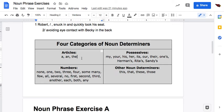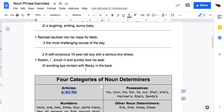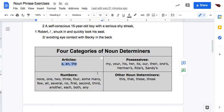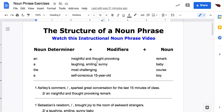In fact, as you tackle the exercises that are coming up, my suggestion to you is you come back to this little box right here and convince yourself to try others out so that you're not constantly using the most common ones all the time. They give you a chance to make your brain work a little more and see what else is out there in terms of noun determiners and how they might work. So that's the instruction for the noun phrase. The next step would be to use this first page as a resource as you tackle exercises A and B. By the way, don't forget to check out that video. It'll be helpful as well.